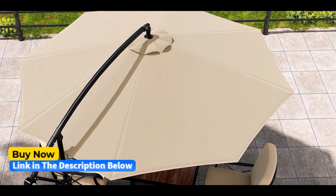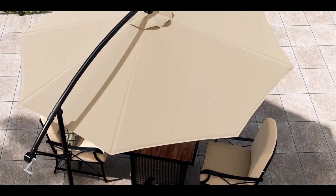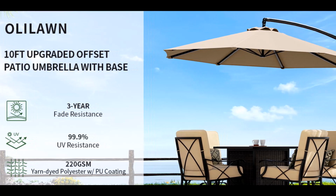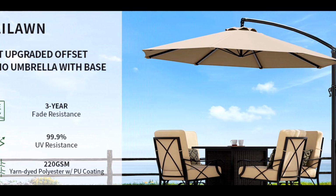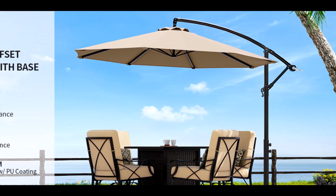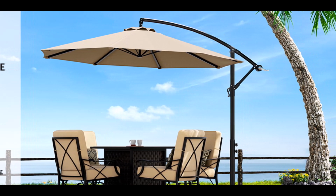Offering 100 square feet of shade, it's a practical solution for patios, pool decks, or outdoor dining areas. The OLILAWN patio umbrella delivers sturdy, weather-resistant shade with features typically found in higher-end models, making it a reliable and user-friendly option for homes dealing with unpredictable winds.